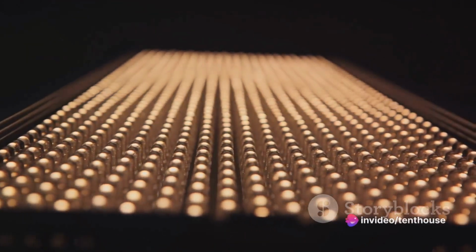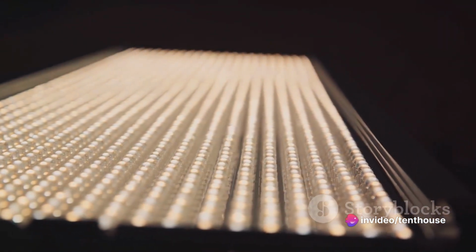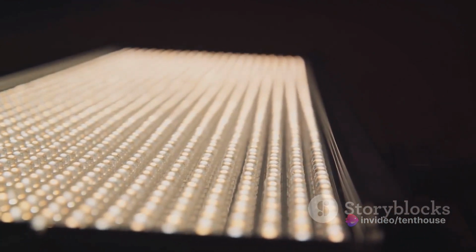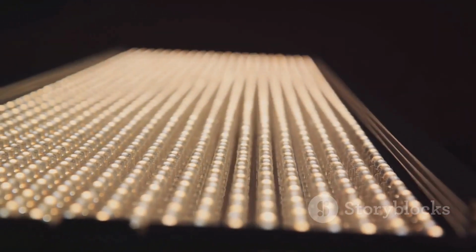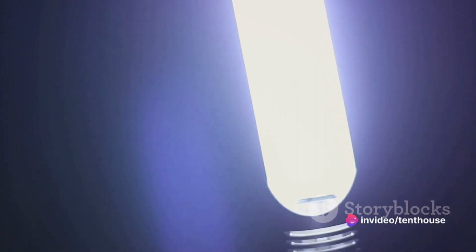Now let's fast forward to the 21st century, where we have LiFi, short for light fidelity. In a similar fashion to Morse code, LiFi uses light to transmit data. But instead of a simple series of dots and dashes, it uses the rapid flickering of LED or infrared light so fast that the human eye can't even detect it.